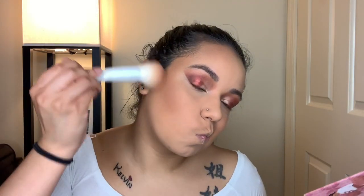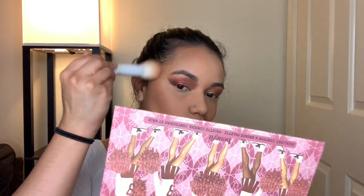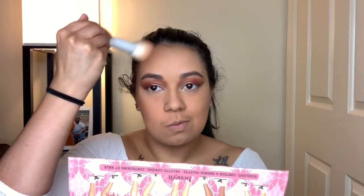I love a bronze face. The more bronze, the better. I mean, I probably look crazy to some people, but I absolutely love it. I kind of overdid it with the bronze today, but oh well. Because I went extremely excessive with the bronzer, I'm just going to take my powder again, and I'm going to clean it up as much as I can.